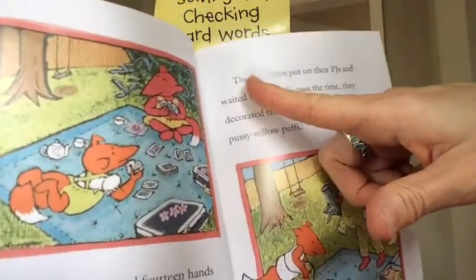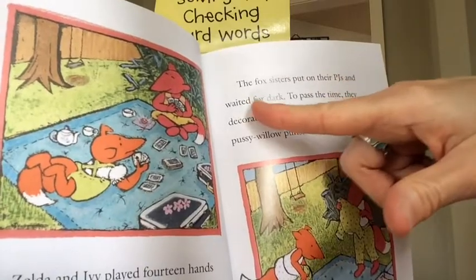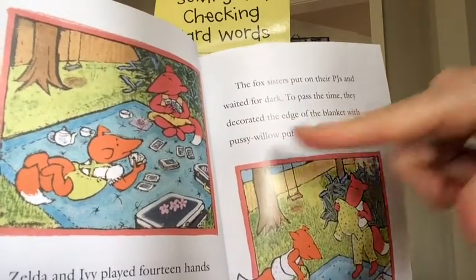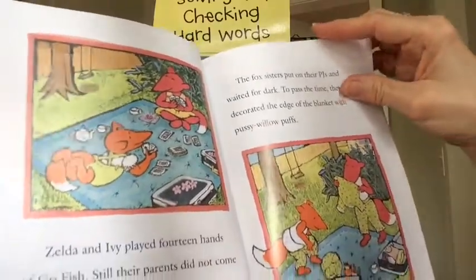Okay, up here now. The Fox sisters put on their PJs and waited for dark. To pass the time, they decorated the edge of the blanket with pussy willow puffs. I love pussy willows.